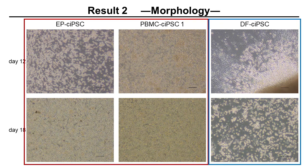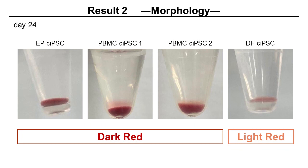First, here is the result of morphology. Erythroid precursor cells and PBMC-derived canine iPSCs were able to produce many spherical cells, but a few spherical cells were differentiated from dermal fibroblast canine iPSCs. On day 24, erythroid precursor cells and PBMC canine iPSC-derived cells looked dark red, whereas dermal fibroblast canine iPSC-derived cells looked light red.